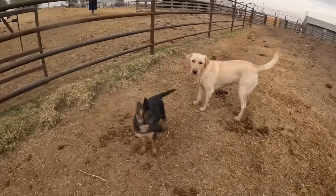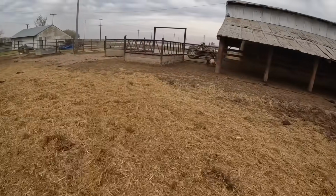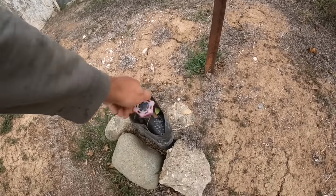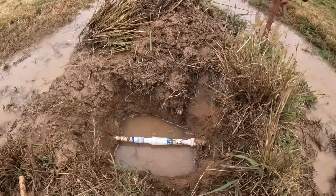So vicious, aren't you? Those dogs just go, go, go. All right, cross your fingers. And don't see any leaks, don't see any drips. The hole is a little bit fuller with water, but that's just that groundwater seeping in there, I think, I hope. So we'll go ahead and bury this and hope that it does not become an issue again.